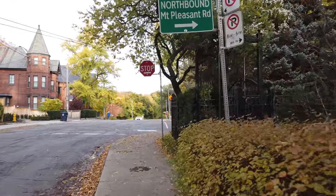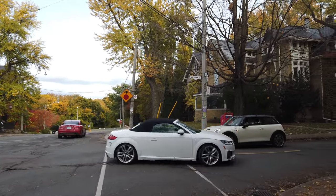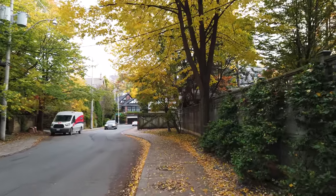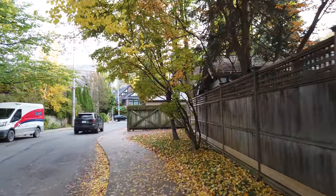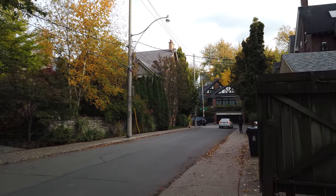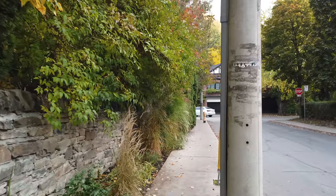So that is Mount Pleasant Road, just up ahead here. But I will turn south down Wrentham Place. I think not too far to the east of here, there's a nice little park called the Craigleigh Gardens. Maybe I'll head over there to finish up. That's, of course, assuming I don't get lost along the way.